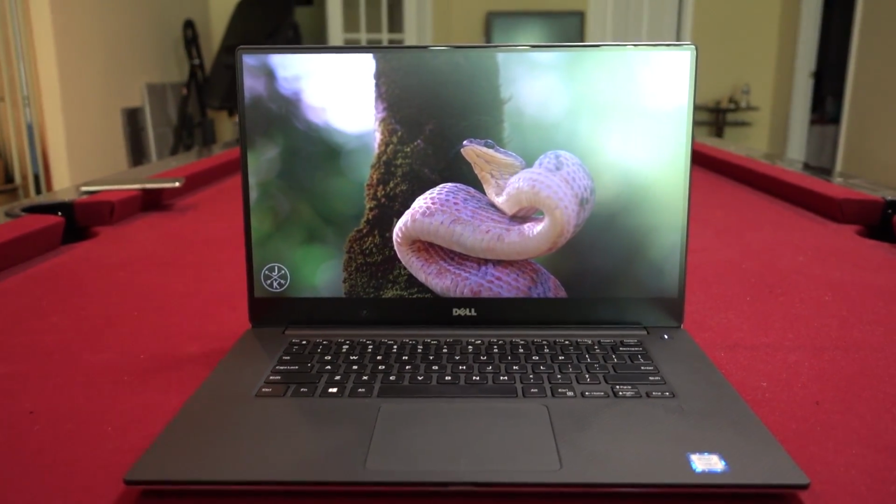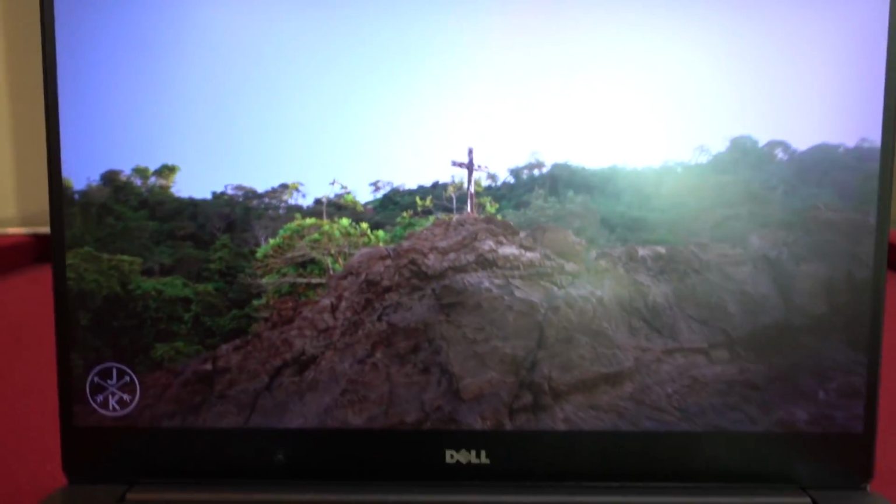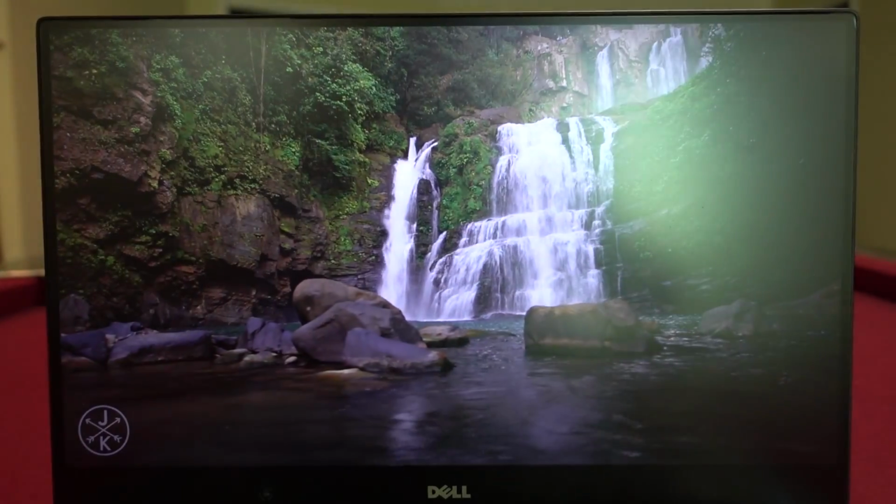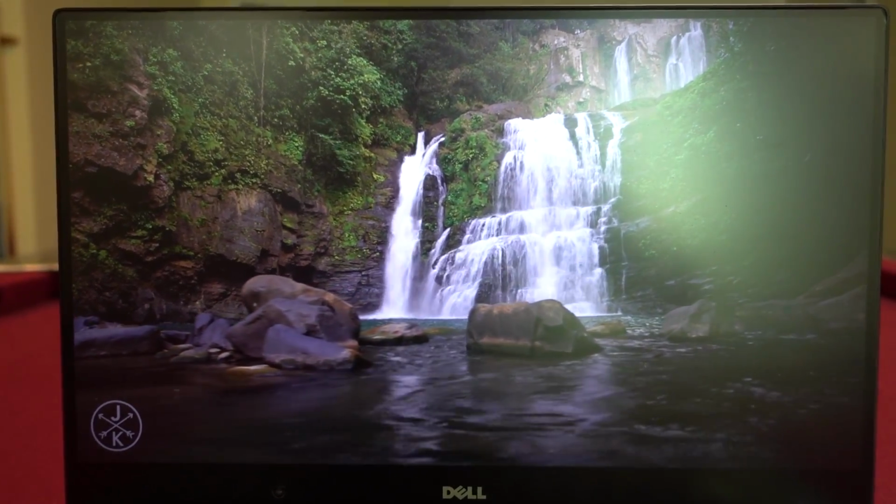It was really bad, really nasty, especially when Dell advertises this as being a color accurate screen. I don't want half the screen being purple. It's just not that great.